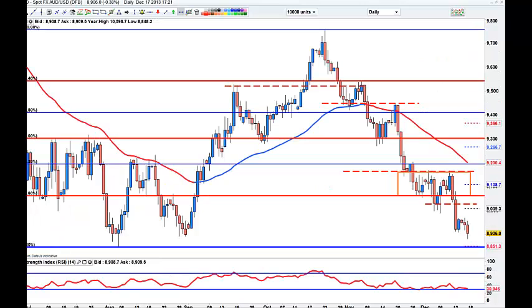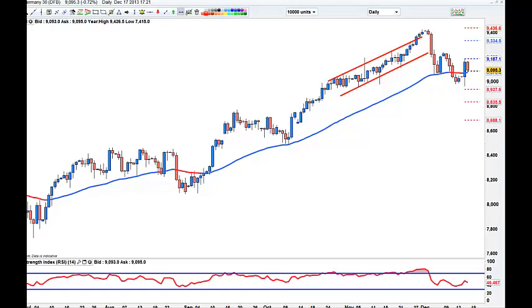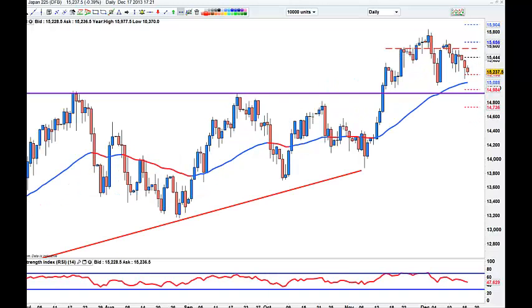Let's just look at the FTSE, DAX and the Nikkei just to catch up with where they are. FTSE, good day yesterday, sitting just under the 6,500 at the moment. In Germany, DAX, very similar. Nice bounce yesterday, but just pulling right back, sitting in an area where it could go either way. Surprise, surprise, ahead of Fed Day.